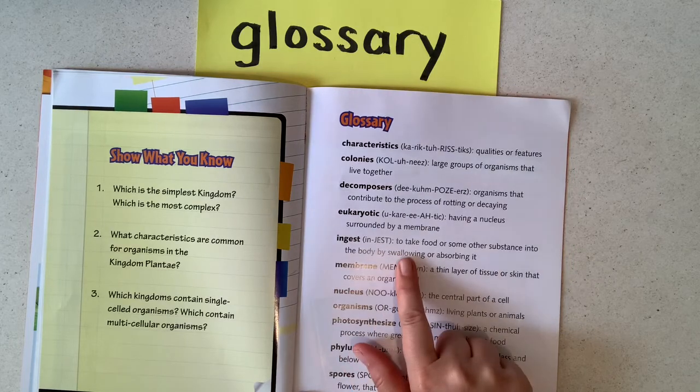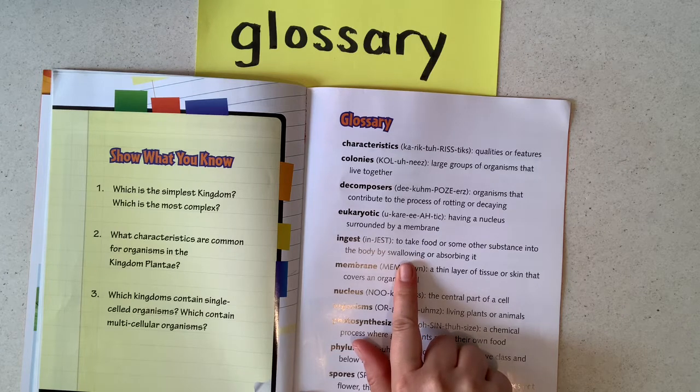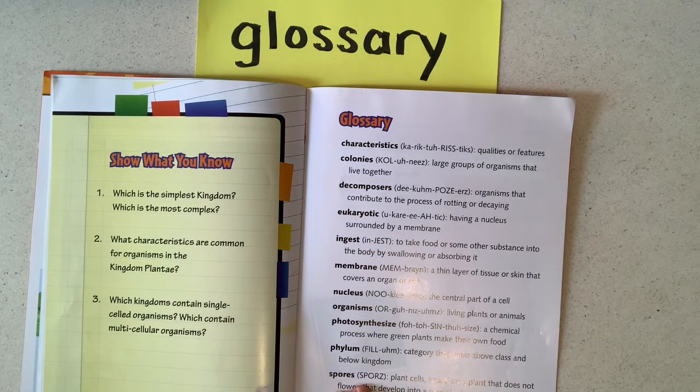It means to take food or some other substance into the body by swallowing or absorbing it. So animals can ingest food. You ingest food. And that's the sort of thing you would find in a glossary at the end of a book.